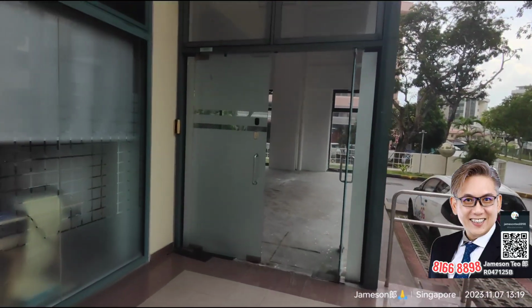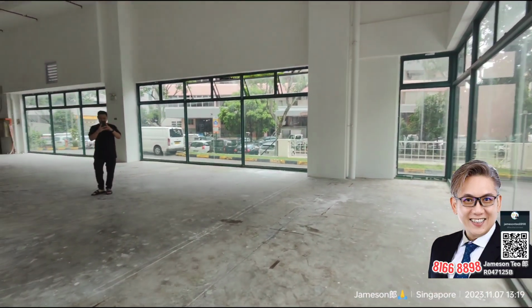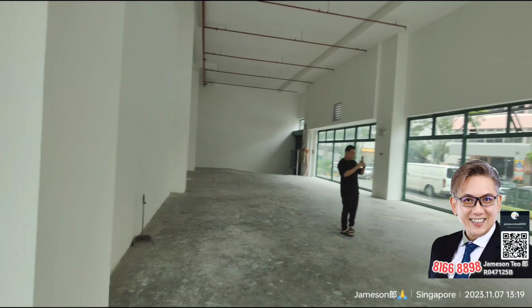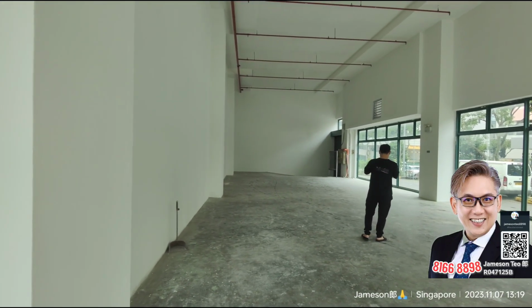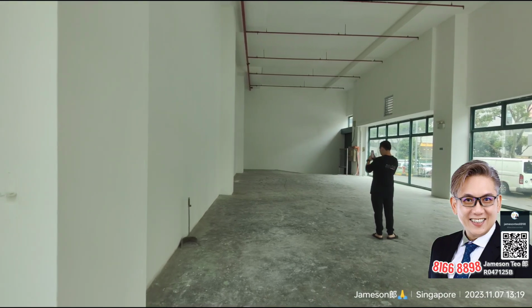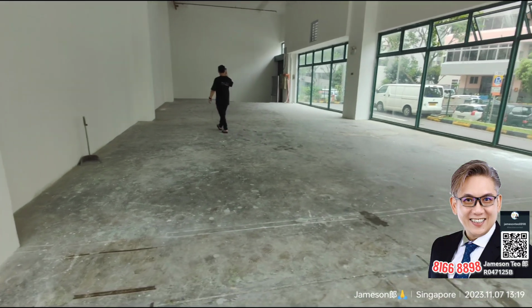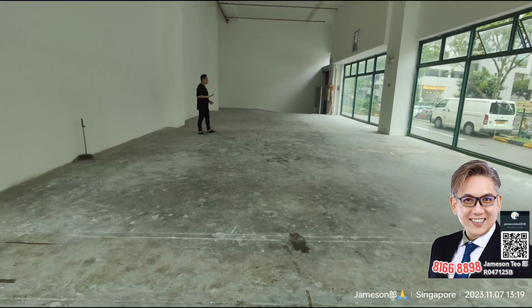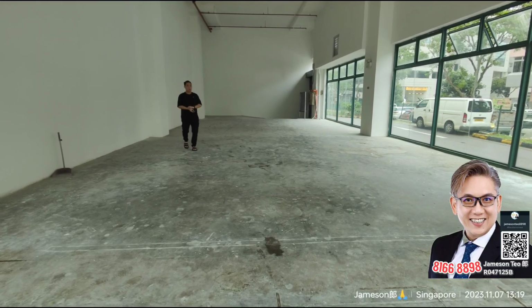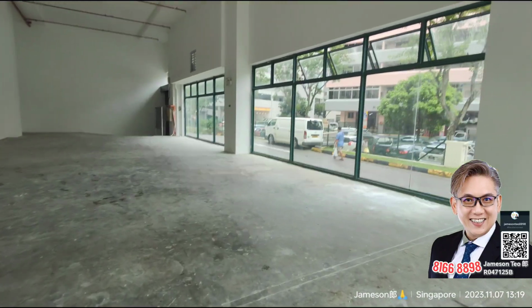And look, very nice office. Look at the front door. Very long. The ceiling height is about 6.2 meters, and the length of this premise is 23 meters long and 8.3 meters wide. Okay, very nice frontage. Take a look.